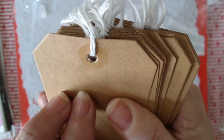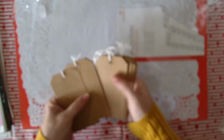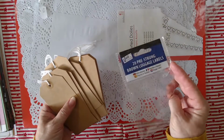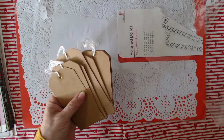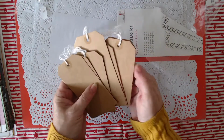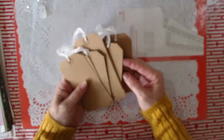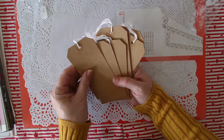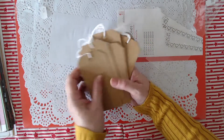I wonder if I can get clear ones. So they are 20, was it? 20 pre-strung brown luggage tabs, and they cost me 99p. So I'm very pleased with those. When you think about it, the price on the thread and the paper and the reinforcers, I don't think you're paying too much over the top, and they're ready made.